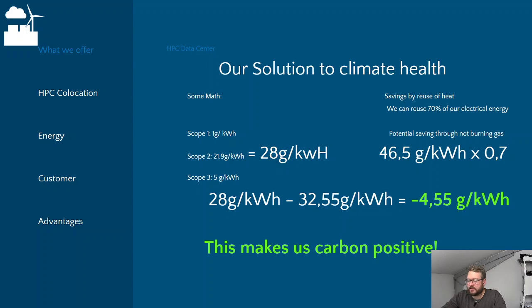So how do we actually solve this? The last bit: how do we come to carbon neutrality? Since we are running HPC systems, which we will hear about later in the technology section, we have the possibility of reusing the heat. This is the actual big beneficiary of HPC technology, because the CPUs and GPUs are not ideally cooled by air anymore, but rather by water, which gives us a high level of temperature and massive amounts of kilowatts in heat.